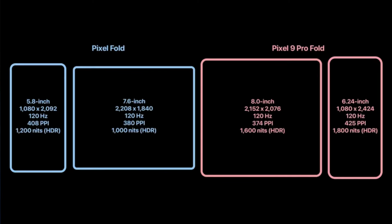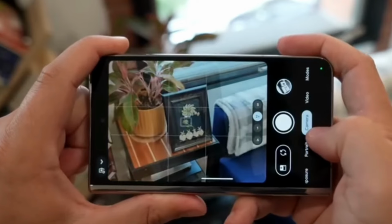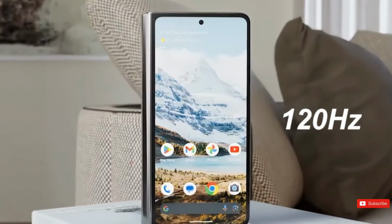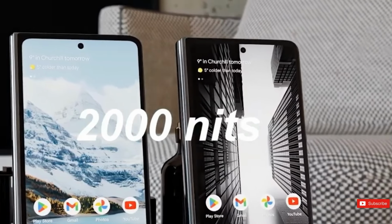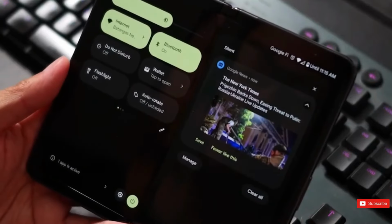Both Pixel 9 Pro Fold panels maintain the same 120Hz peak refresh rates as the Pixel Fold. However, as a consequence of the size changes, the Pixel 9 Pro Fold's outside display has improved pixel density, but its inner display has reduced compared to the earlier model. Google has also given the Pixel 9 Pro Fold an excellent brightness rating. Actua display technology, which debuted on the Pixel 8 series, is making its way to a foldable device for the first time this year.